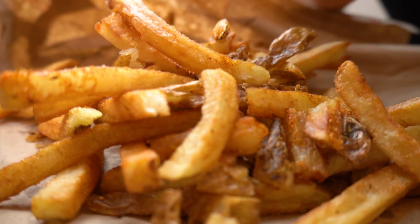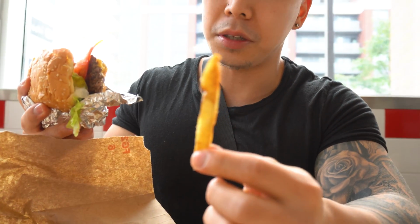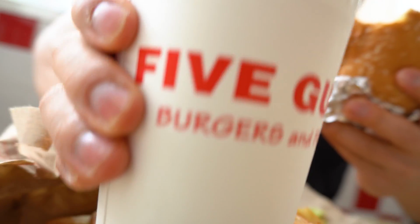I think Five Guys has the best fries out of any fast food joint, especially with the Cajun fries. It's super crispy on the outside, and you get that softness on the inside. It was better than McDonald's fries. Okay. Drink my Coke Zero.